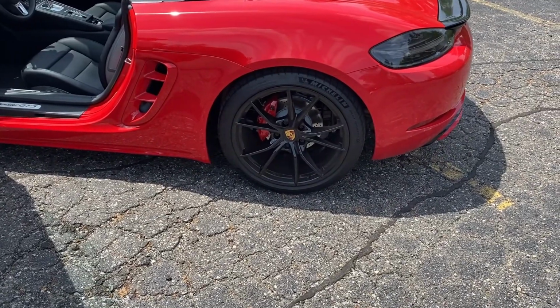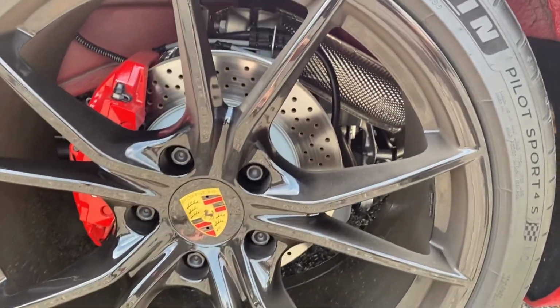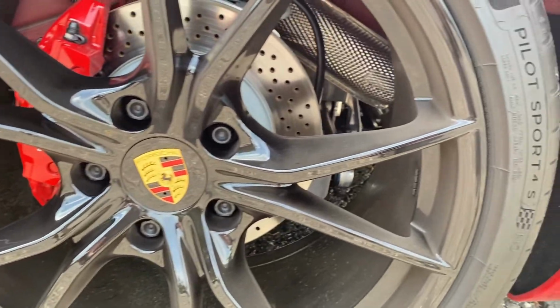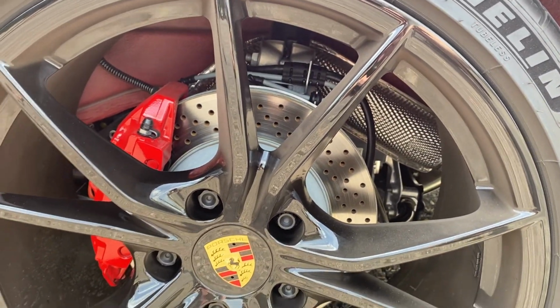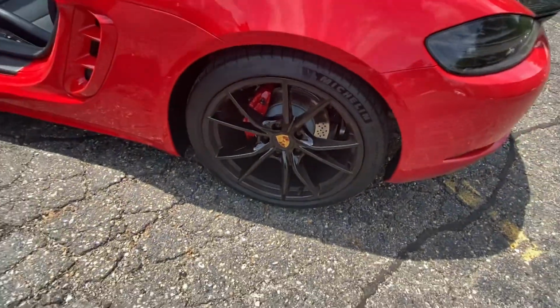One of my favorite features about the Boxster is just how exposed it is. I mean, check that out. You can literally see the exhaust, the suspension, obviously the red brake calipers. I just think that's so cool. I know McLarens are really exposed like that too, and it just adds to the exotic feel of this car.